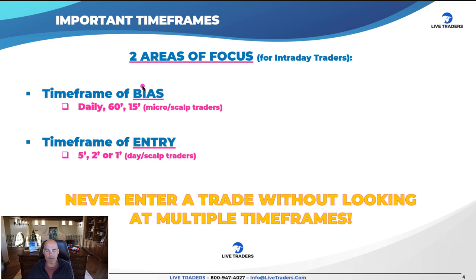Okay. You have two time frames. You have a time frame of bias and a time frame of entry. Every single trade has this. There's a bias time frame and an entry time frame. We do not vacuum trade here. Vacuum trade means you're tunnel visioned, you're looking at one time frame, let's call it the 5-minute chart, and you know nothing about the 1 minute, you know nothing about the 60 minute, nothing about the daily, and nothing about the market. You are tunnel visioned, and you are going to be a losing trader by doing that. Every once in a while, you'll get away with it, but most of the time, you're going to get hosed doing it. All right, I see it happen a lot.